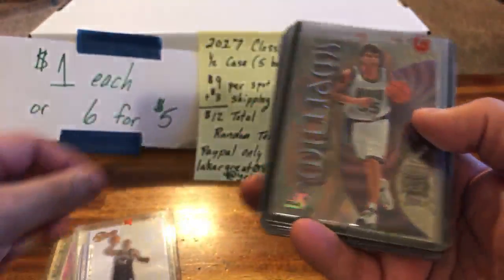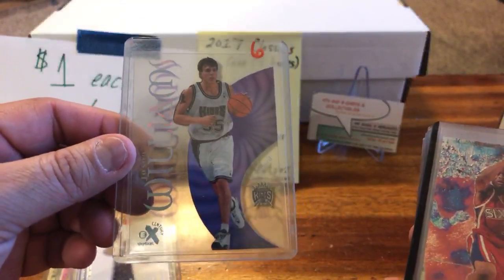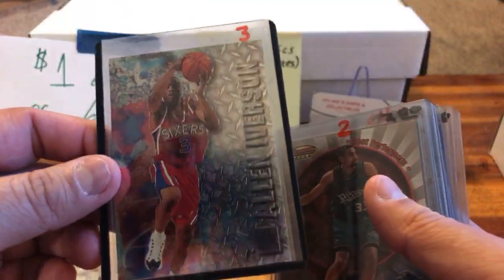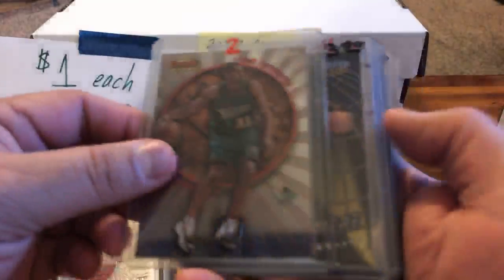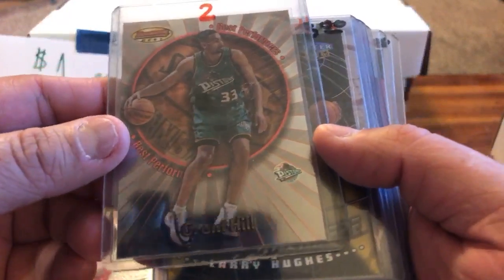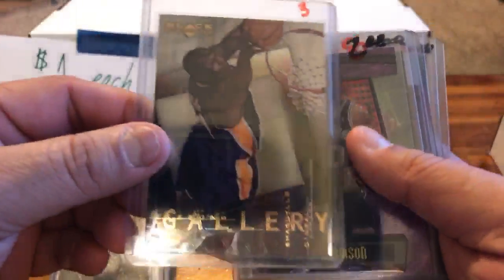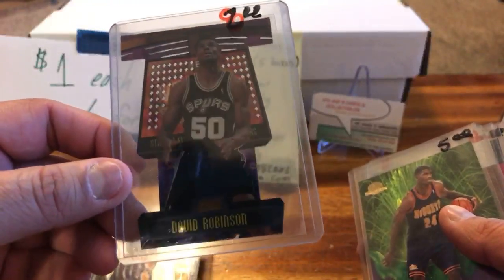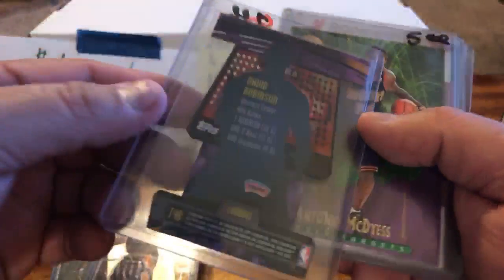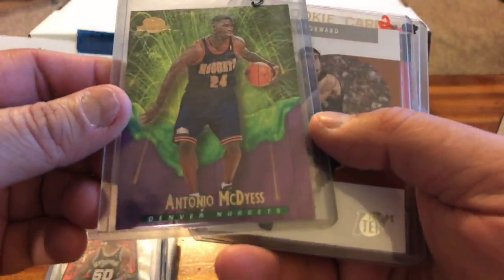Die cut of Richard Jefferson. Clear rookie of Jason Williams, white chocolate. There's another one of those Allen Iverson Metal rookies I told you about. Had quite a few of those from opening so many boxes of that. Grant Hill, Bowman Best insert. Larry Hughes, world premiere. Shaq Gallery insert. This is a cool David Robinson die cut insert. It's pretty nice.